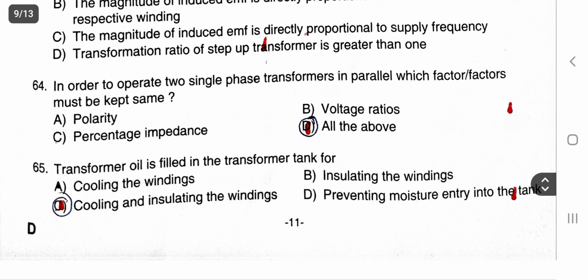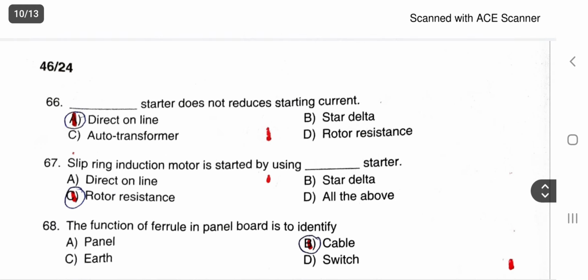64. In order to operate two single phase transformers in parallel, which factor or factors must be kept same? Answer is option D, all the above. Polarity, percentage impedance and voltage ratios. 65. Transformer oil is filled in the transformer tank for. Answer is option C, cooling and insulating the windings.